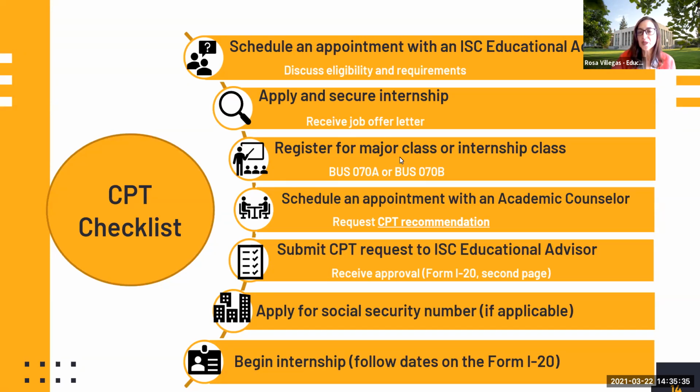After you register for your class, you meet with the academic counselor and you request your recommendation. It's pretty much what I had said earlier, but I just wanted you to see it in a different visual. You're gonna submit the CPT request to us, the International Student Center. We will process and create a new I-20. It's pretty much the same I-20 that you have, but on the second page, we're gonna include your approval for CPT.